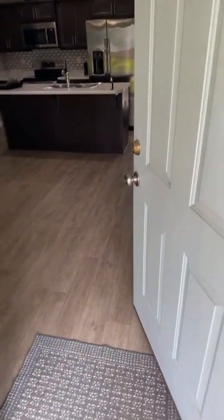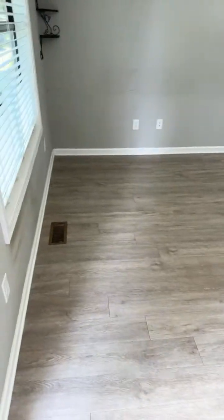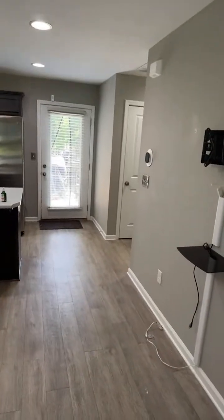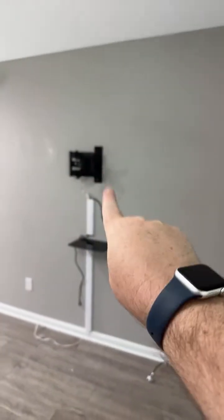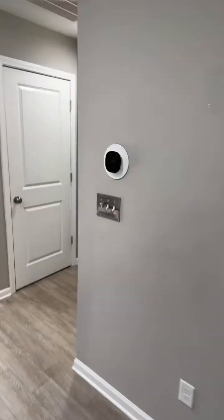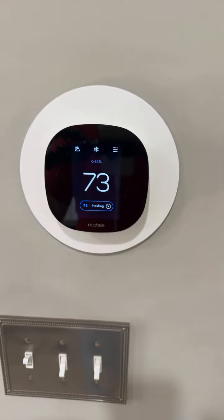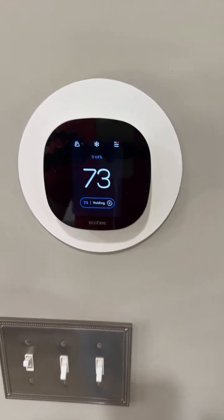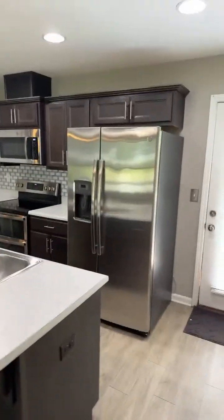All right, so here's our front door. Walking in, we've got that LVP, luxury vinyl plank flooring throughout. There's no carpet in this particular listing. The seller will leave this TV mount that's there. It's already mounted and good to go. That is a smart thermostat. Your Wi-Fi signal will allow this thing to be operated from your phone, regardless of where you're at. You can reset the thermostat. So it's already high tech.